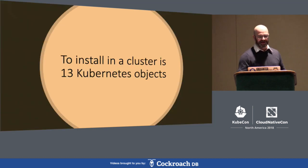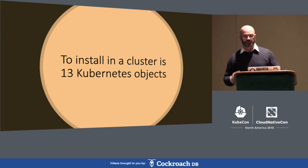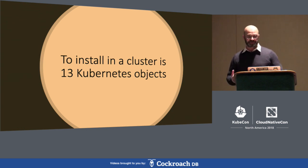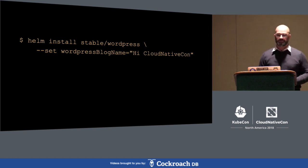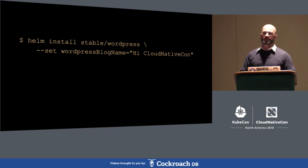And so what happens when you combine all those together? Well, we've done this in one of our repositories. And to deploy this, you're going to run into about 13 Kubernetes objects. And of course, they're grouped around the database and WordPress. How do you manage that? Well, that's where Helm and charts come in. If you were going to do this in Helm, it's actually a pretty straightforward thing. Here's a command: helm install stable/wordpress. In this case, I'm actually setting a parameter to pass in.